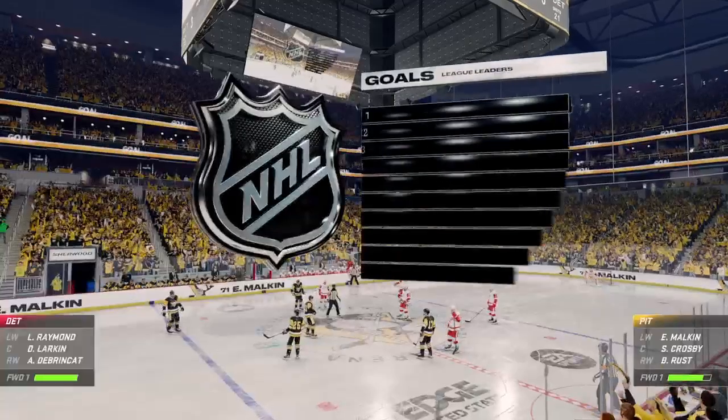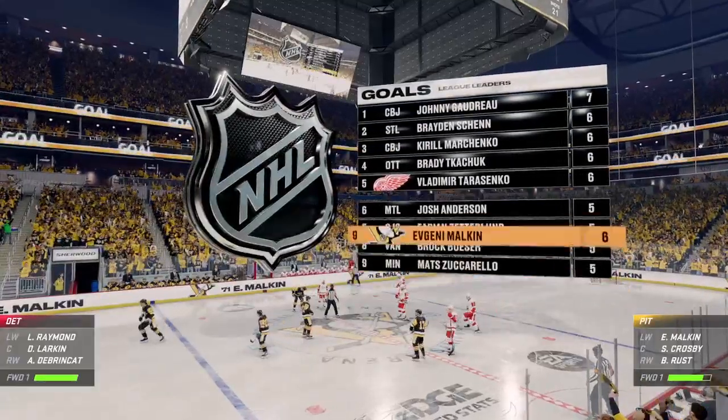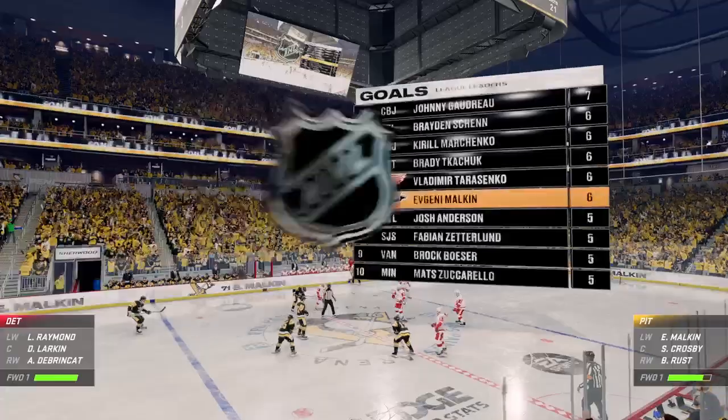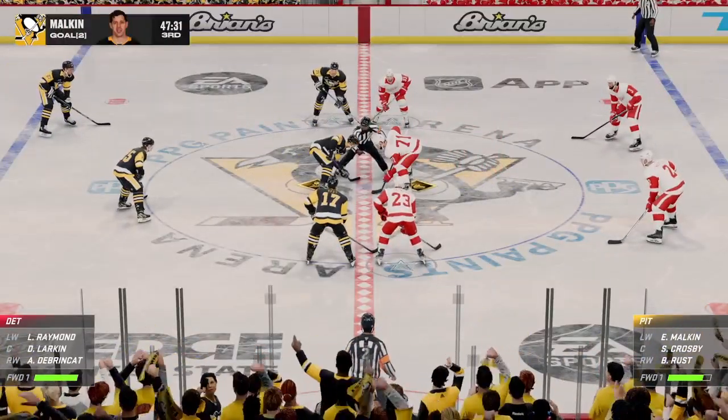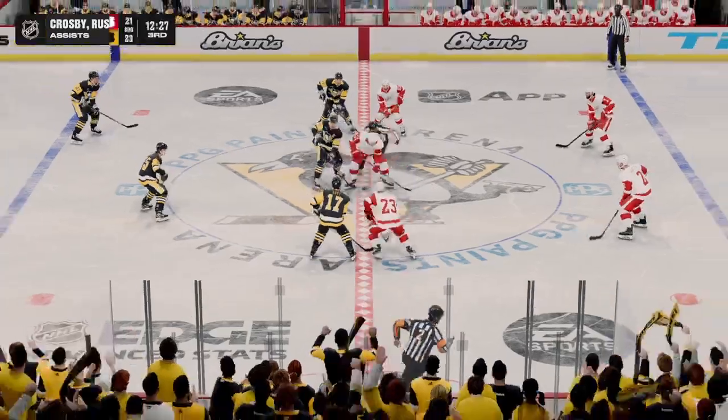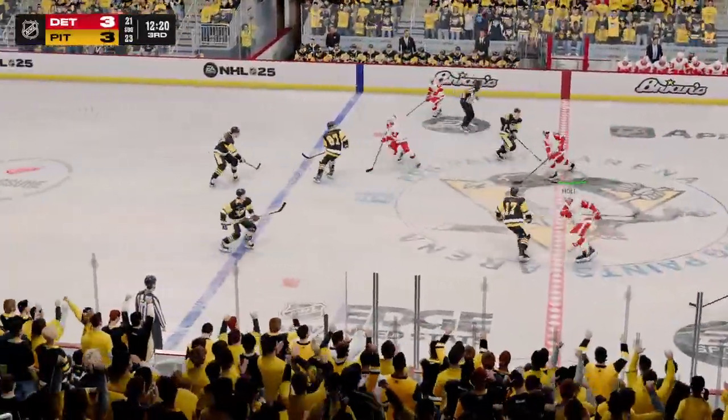The Penguins get the equalizer, and look at this, with the time of this game, huge, Cheryl. Huge goal with respect to timing as well, James. Not only is it the equalizer, it tells me one thing. They made the adjustments that they talked about in the intermission. A great start to the third.